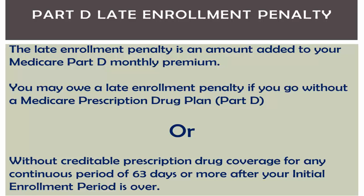As I said, if you don't enroll, you're going to get an enrollment penalty. The penalty is added to the premium. So if you had a $20 a month premium, it would be added to that $20 a month, and you're going to pay it forever.